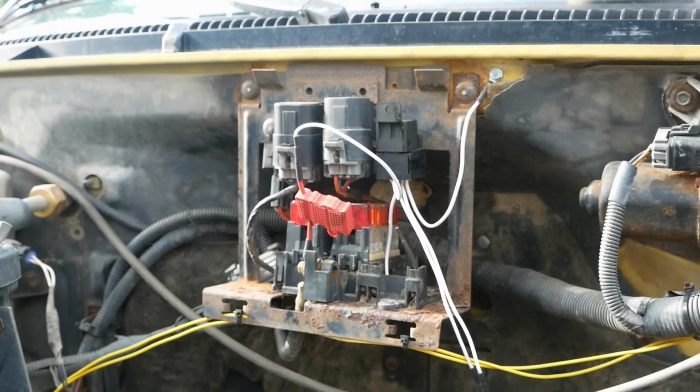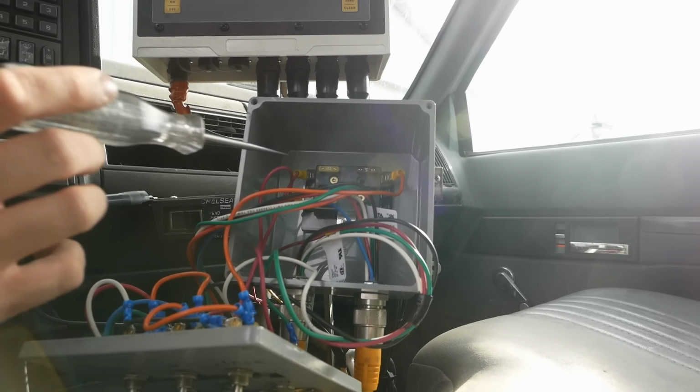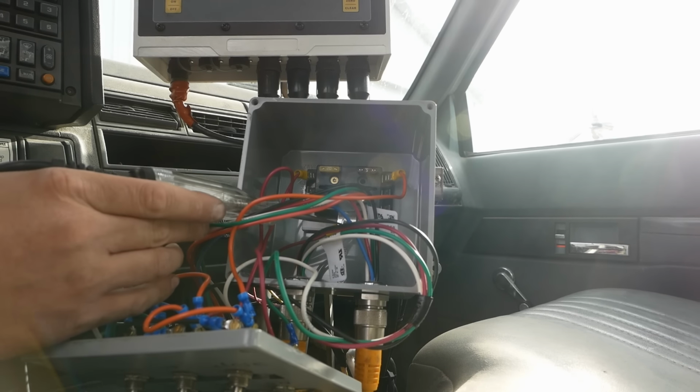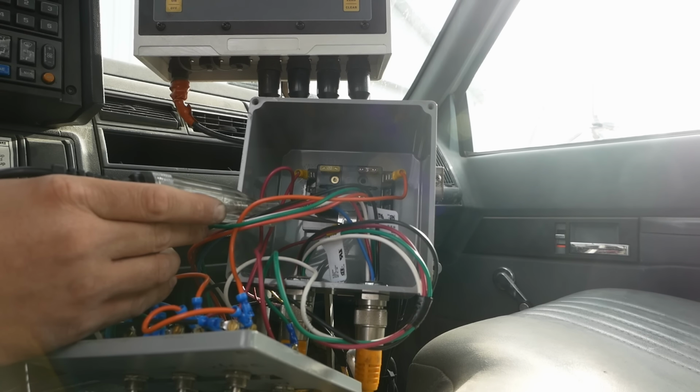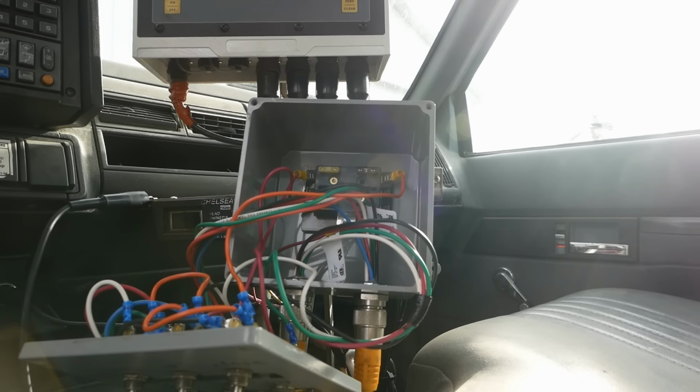Okay, we should be live. Okay, no power now. If I did this right, when I turn the key on, it should have power there. Boom! Look at that. Okay. Fantastic. Better make sure we have power at the PTO as well. Yep, I hear it clicking. Fantastic.